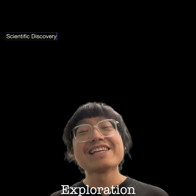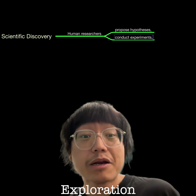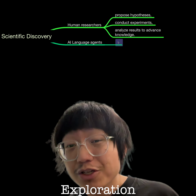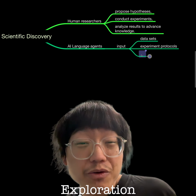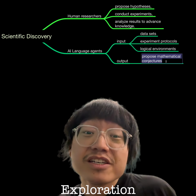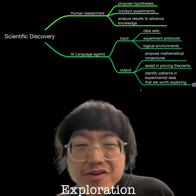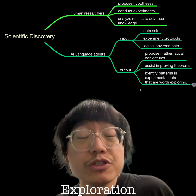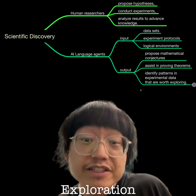And the third example is scientific discovery. So in scientific endeavors, researchers propose hypotheses, conduct experiments, and then analyze the results to advance knowledge. But an AI language agent could be given access to the dataset, experiment protocols, and the logical environment. For example, theorem provers like Lean could propose mathematical conjectures, assist in proving theorems, or identify patterns in experiment data that are worth exploring. For example, an AI agent asked to analyze astronomical data might propose new planetary candidates, right? Just by recognizing the anomalies that merit further investigation.